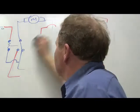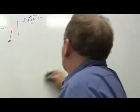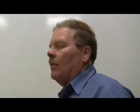We're talking emissions here. You guys know that a lot of these vehicles have air pumps on them, right? An air pump. You ever wonder what an air pump is for?